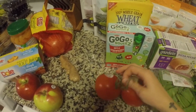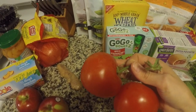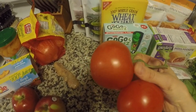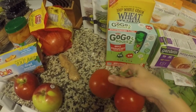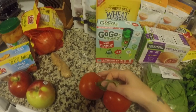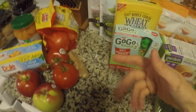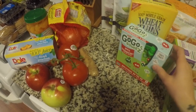I got 2 tomatoes. I'm making stuffed peppers later on in the week, and that calls for 1 tomato in the recipe. And the other tomato is for our veggie burgers, to put on top of the veggie burgers. I usually use grape tomatoes in salads. I don't usually use those kinds of tomatoes.